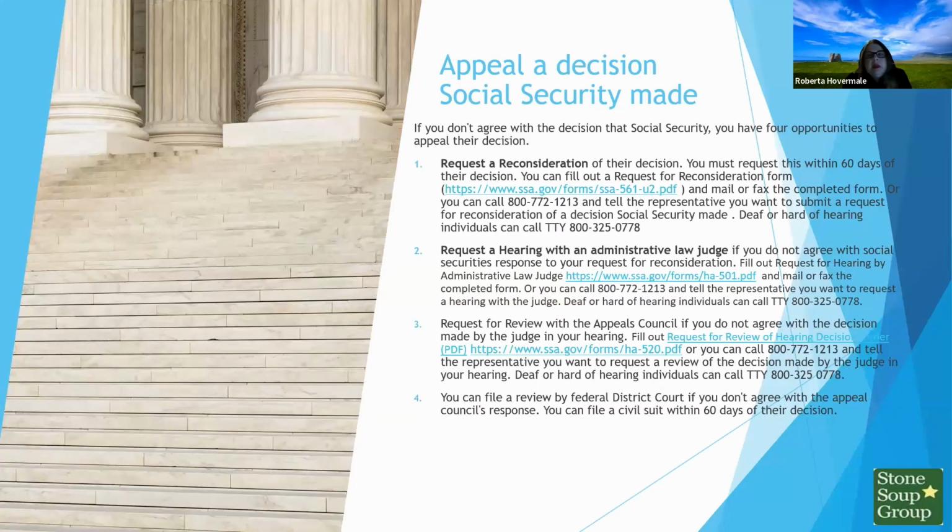So let's say it comes about that you don't agree with the decision that Social Security has determined, and you want to appeal it. If you're going to appeal a decision that Social Security has made, you have 4 opportunities to appeal the decision. One is you request a reconsideration of their decision. You must request this within 60 days of their decision. And you could fill out a request for reconsideration form at this webpage, and you can mail or fax the completed form, or you can call the 800 number and tell the representative you want to submit a request for reconsideration of a decision Social Security made.